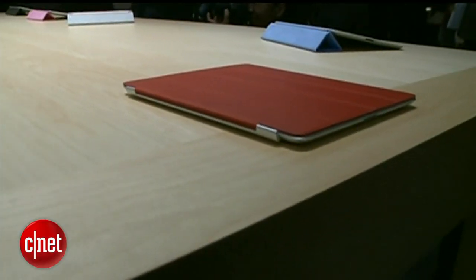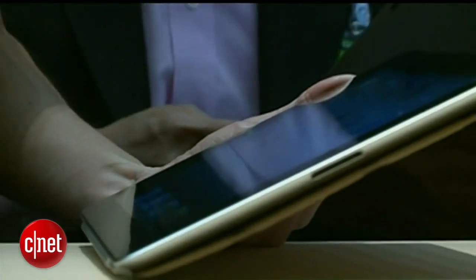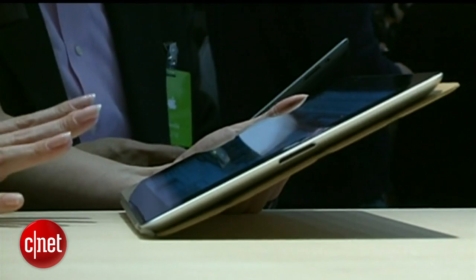That was a question that we were thinking about going into this, whether or not people would have to buy new cases. Doesn't seem like you will, although it is slightly thicker, to the point you really wouldn't notice it. But if you're going to break out the calipers and really measure it, you'd notice a slightly thicker iPad.